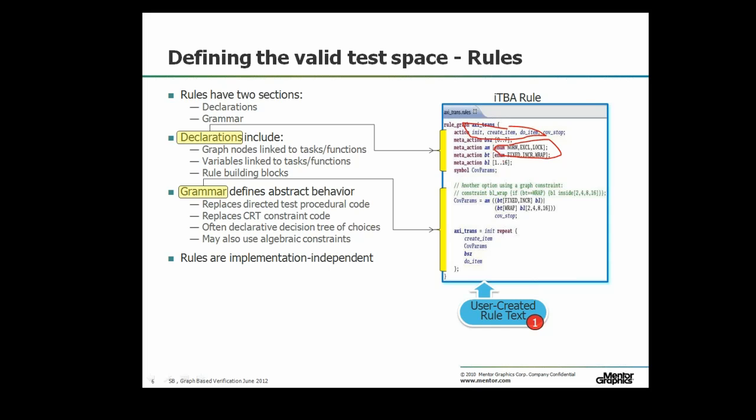In this example, you have probably seen already that this is an AXI burst transaction that we are defining. So besides the basic action like creating a transaction, we have variables like burst size, access mode, burst type, burst length, and so on.